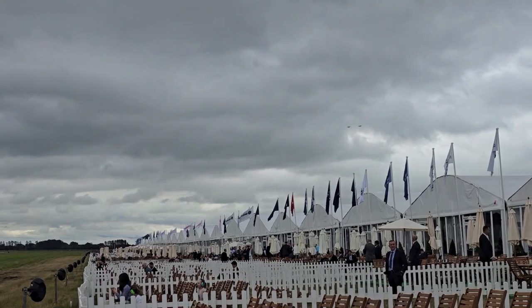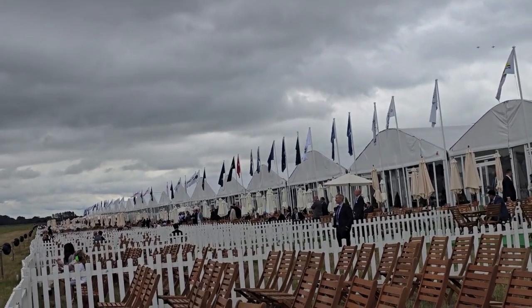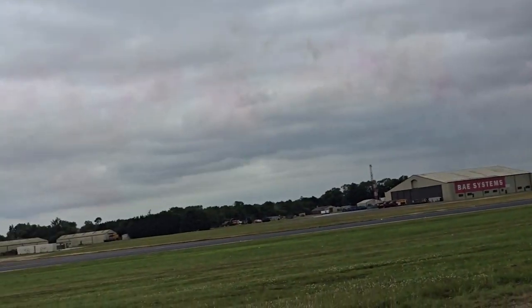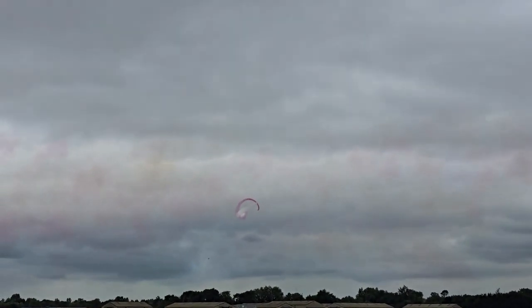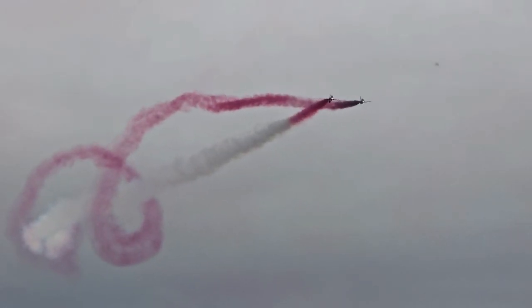Next will be the synchro pair in front of you. You can see their smoke coming for the vortex, whereas Saudi 7 makes a circle around Saudi 6, and they will cross in front of you shortly.